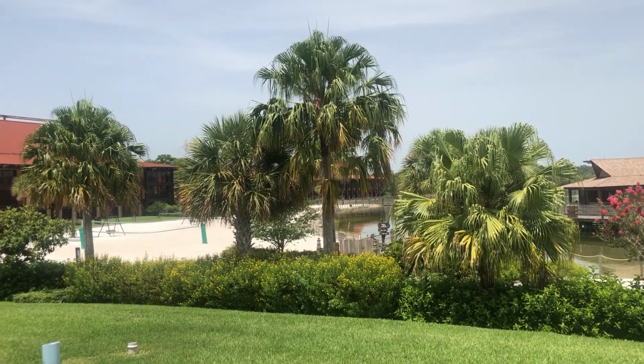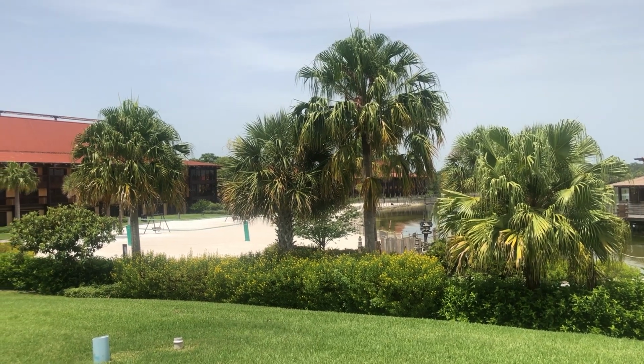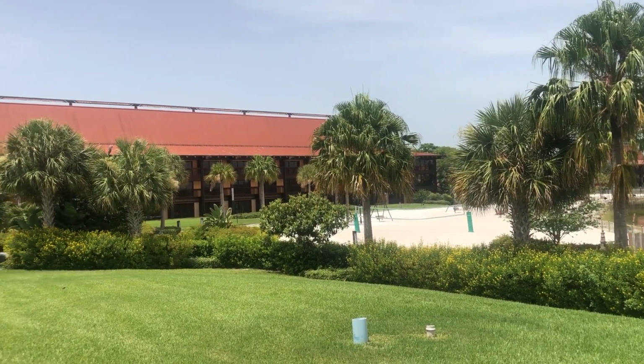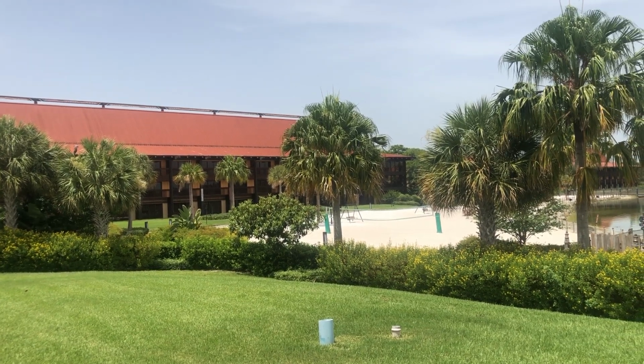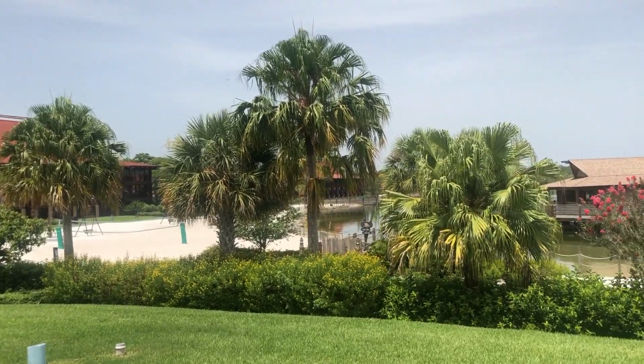The parks are scheduled to open on July 11th for the Magic Kingdom and Animal Kingdom, and then July 15th for Epcot and Hollywood Studios. Today it is June 27th, so we have 2 weeks until the Magic Kingdom and Animal Kingdom open.